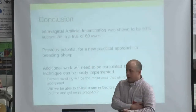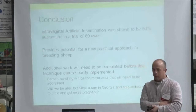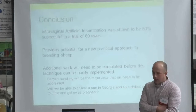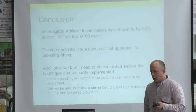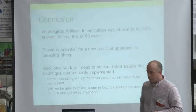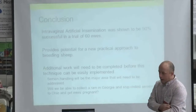Just as a conclusion, I know this is the last one of the day and people probably want to get home. But we got roughly 50% of the ewes pregnant from this trial. It's the first time that this has been done really, so there's room to make improvements. That number shouldn't go any lower. If anything, it should be going higher in years to come. I see this as providing a new tool for the sheep industry, for those that are into breeding sheep. It's a practical approach.